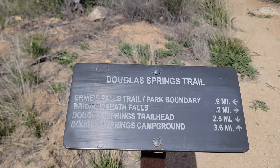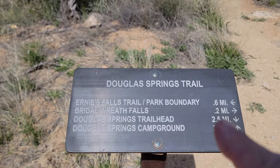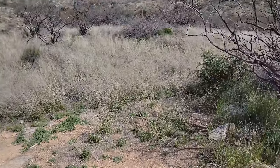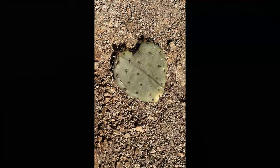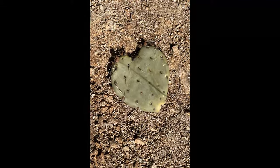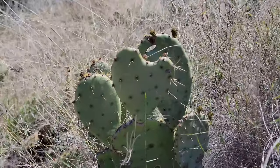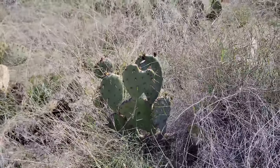All right, we made it to the junction. We've come in 2.5. We got to go up another 0.2 up to the falls. I imagine it's up in that ravine there. Every now and again, you find some love on the trail. Heart cactus.